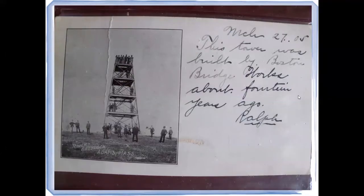Here's the new steel tower they built on top of Greylock. This one, built by the Boston Bridge Works, replaced an old wooden tower. They charged us 10 cents to climb up to the top. And by the way, there was a toll to go up on Rockwell Road. That was 25 cents. In today's currency, it would be about $9. I'm glad they don't charge a toll today. It's a state reservation and it's free to drive up.